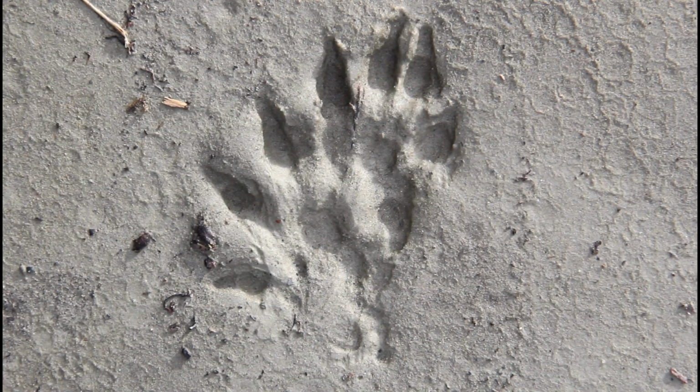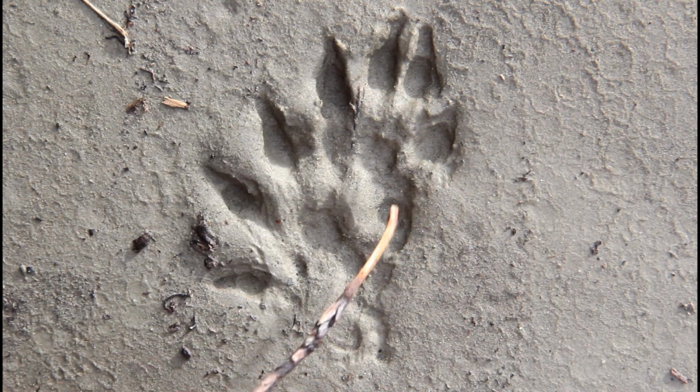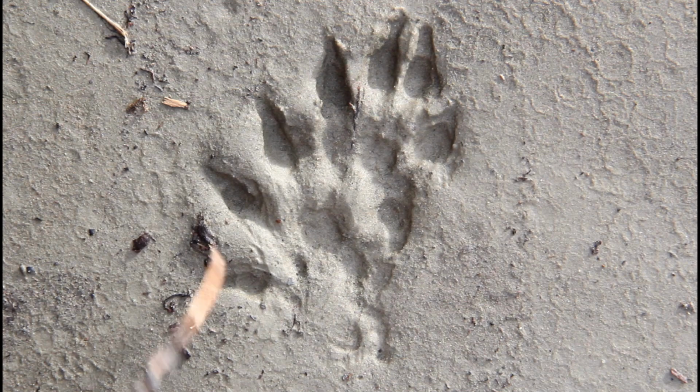So we're looking at a perfect set of mink tracks here. These are the right tracks. This is the right hind on top of the right front. And you can tell that by looking at the way this track landed. So the hind track is on top of this one, which is the front track. This is the right front track.